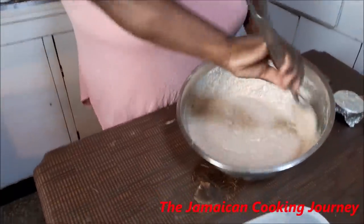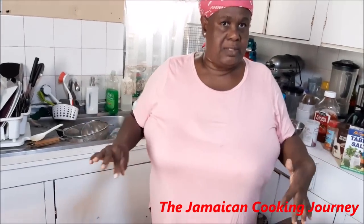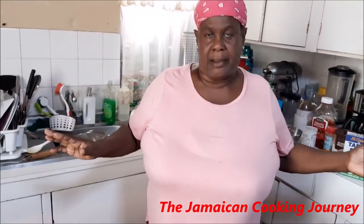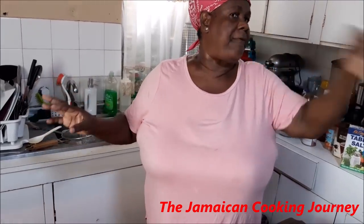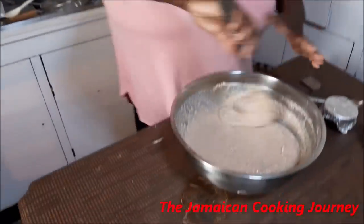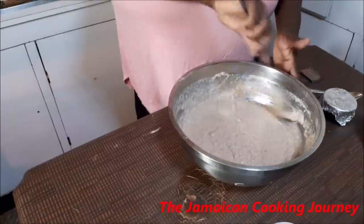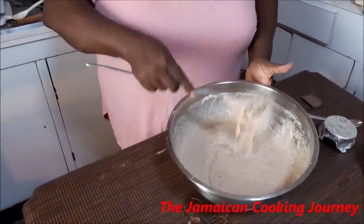So this is it. And if you had the darker sugar, it wouldn't be this white. It would be a little darker. And if you add the almond essence with the dark sugar, perfect, perfect color it would be. Now that you see the coconut trash in there, consistency is good.